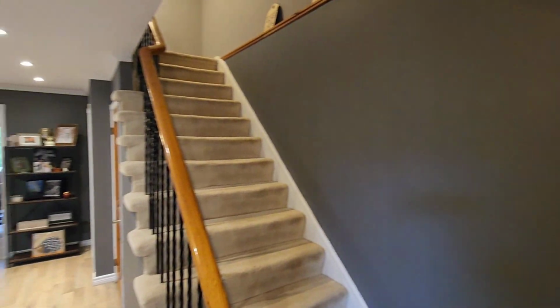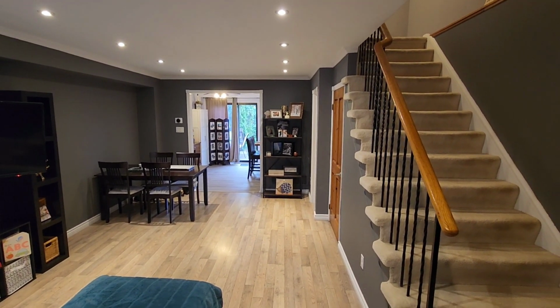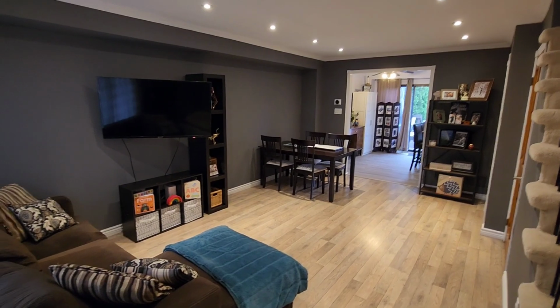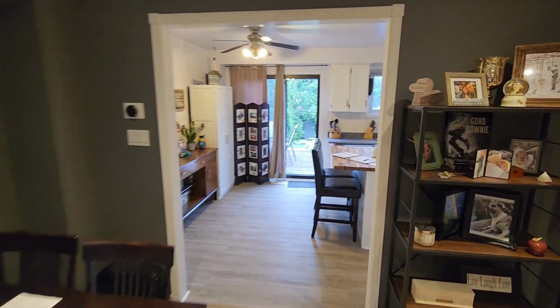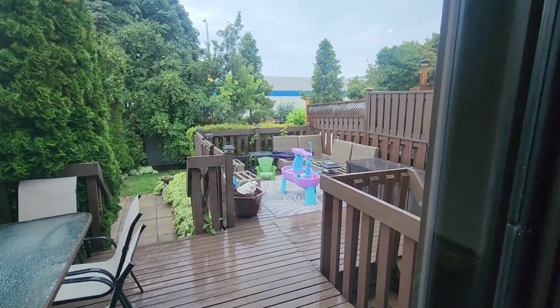I walk in through the front door, staircase right here. It's just me putting my shoes away. It's a family room, living room, dining room kind of setup. You go to the back and you have the kitchen and backyard. It's nice, a large deck. Take a look at the kitchen in a minute.